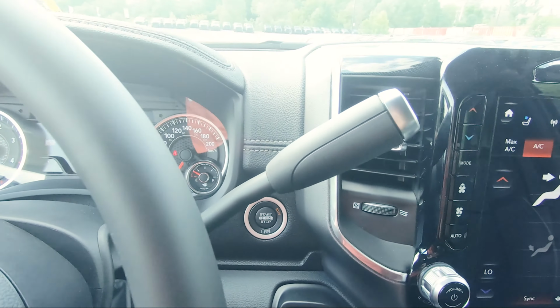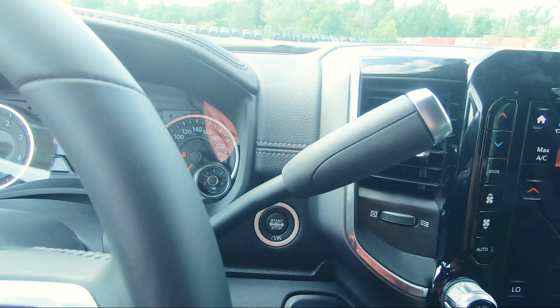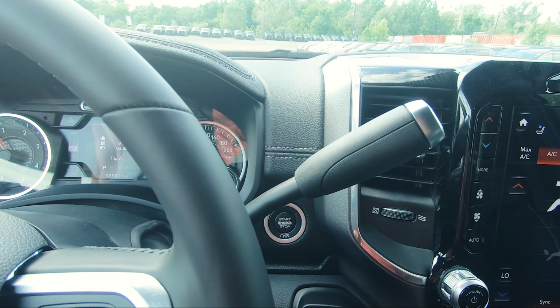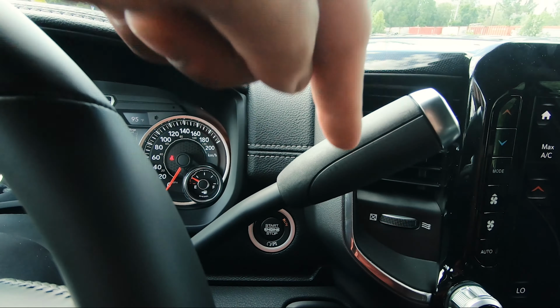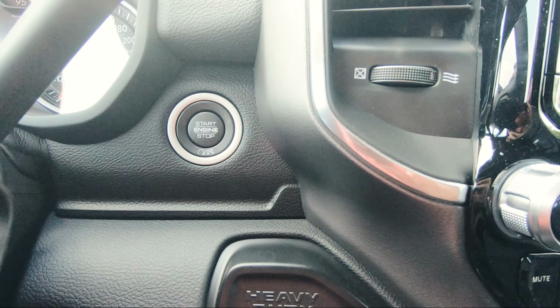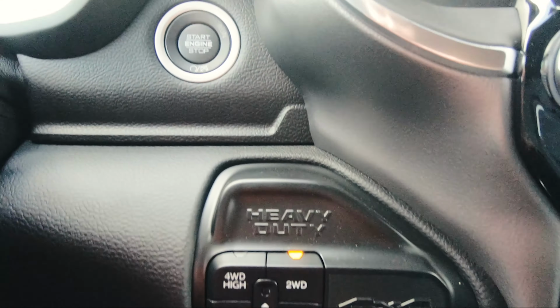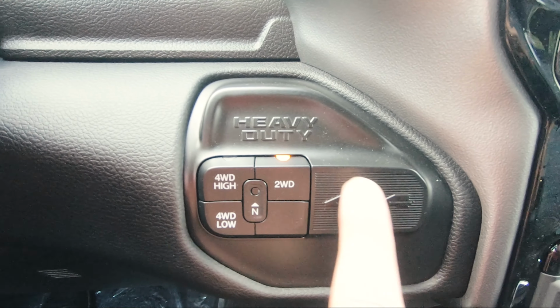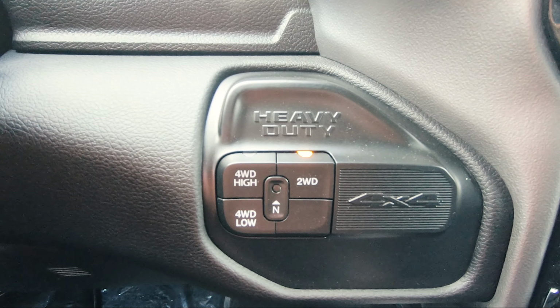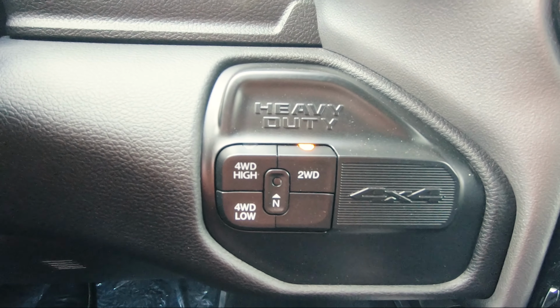And on the opposite side, you've got your gear selector, which I prefer having. Of course, being a 3500, you do need it rather than that rotary one. This handles much more stuff. Right next to it, you've got your push to start button. Underneath it, you've got heavy duty logoing, and then 4x4 logoing, along with your gear selector for your 2-wheel drive, 4-wheel drive, and high and low.